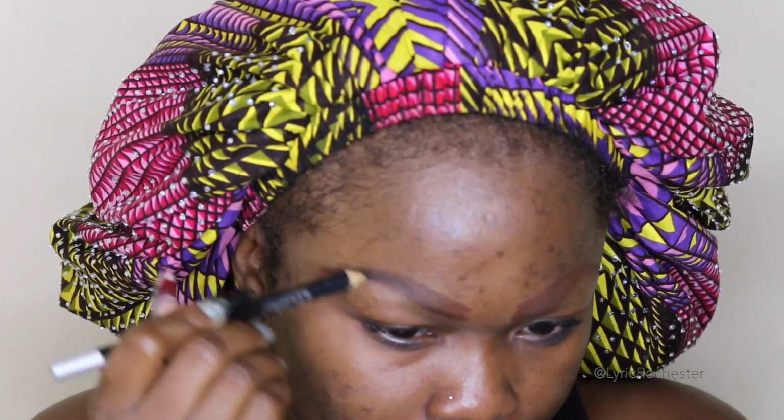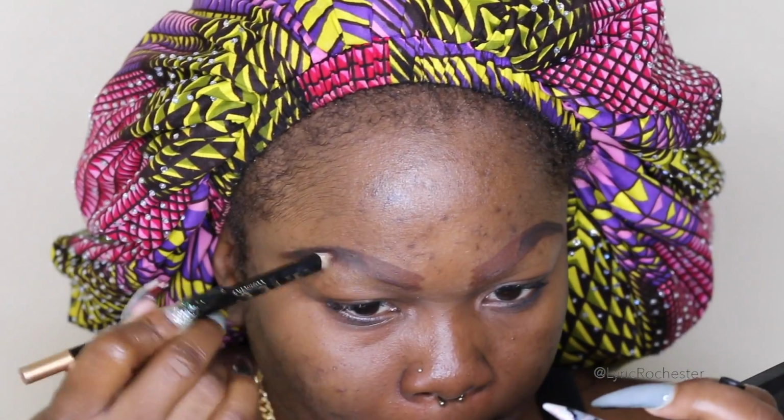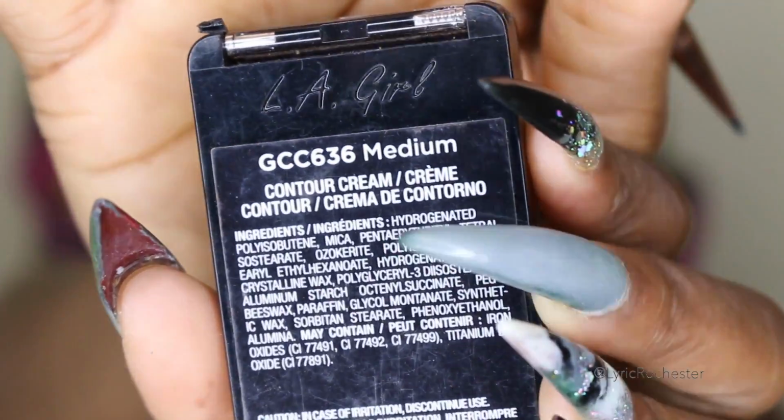So now I'm just using a brown eyeliner pencil and I'm drawing on my brows, and I actually arched my brows a little bit higher this time when I was grooming them. By grooming them I mean shaving them off. Then I went in with the black eyeliner and now I'm going back in with the brown eyeliner and I'm just blending them together so that there are no lines in between.